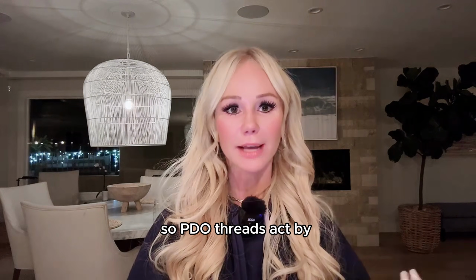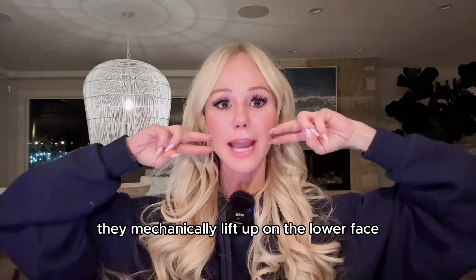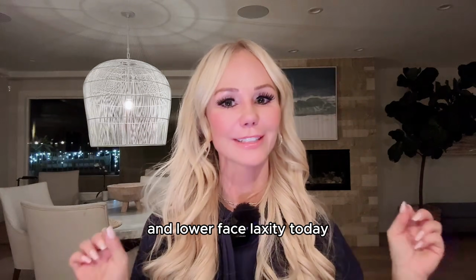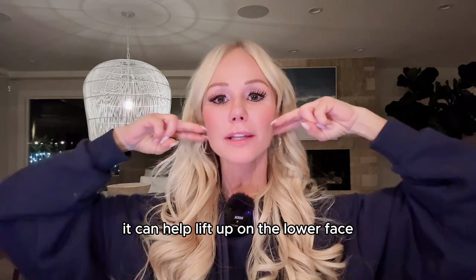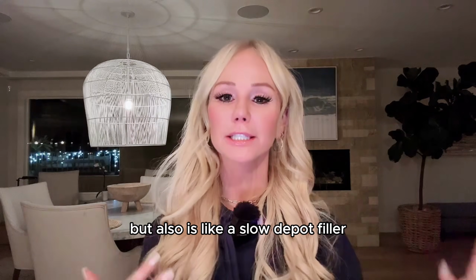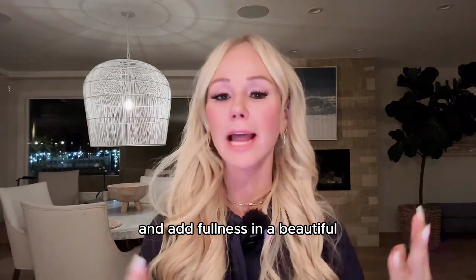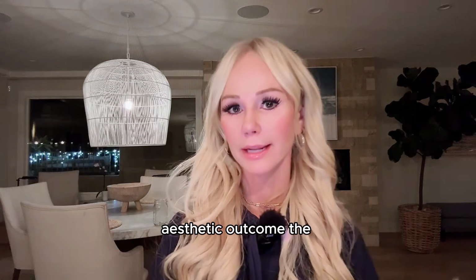So PDO threads act by two mechanisms of action. They mechanically lift up on the lower face. We could do it on the neck too, but since we're talking about jowls and lower face laxity today, it can help lift up on the lower face, but also is like a slow depot filler that's going to stimulate your body's ability to make collagen and add fullness in a beautiful aesthetic outcome.